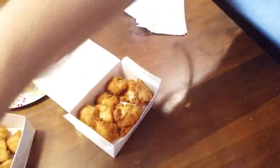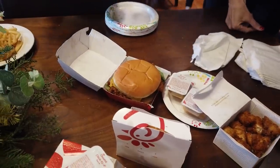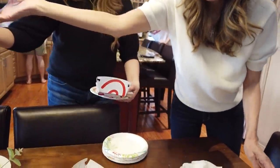Yes. Okay, so these are the chicken nuggets though. And then the deluxe chicken sandwich? Yes, deluxe chicken sandwich. It's kind of like Thousand Island. Yeah, it's like honey mustard and Thousand Island. That's like their signature sauce. Okay, do you want one? I'm gonna use one for you. Who wants a little bit of this?